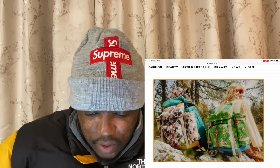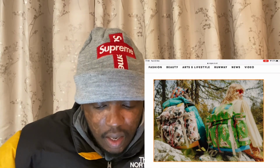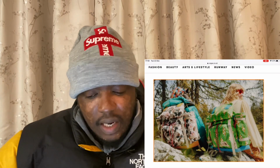I'd probably say, the girl on the far right, the white girl, I'd say her backpack is okay. It's the best out of the ones that I've seen so far. I still wouldn't spend £1,500. I presume it's £1,500. I still wouldn't spend that much money because it's just like, what's the point?